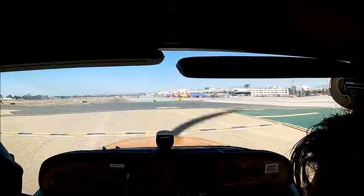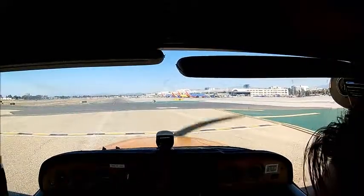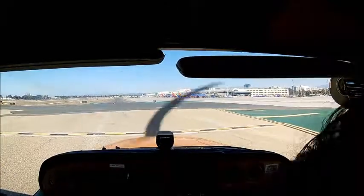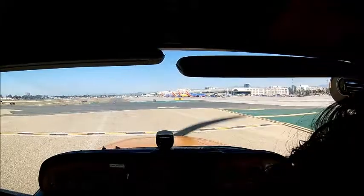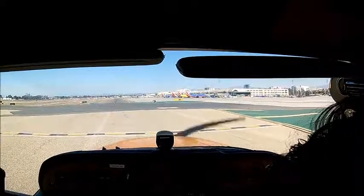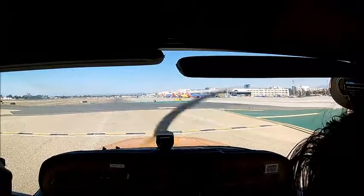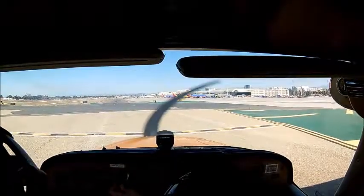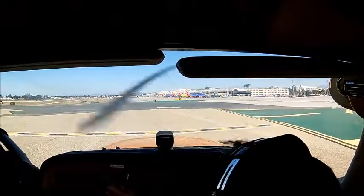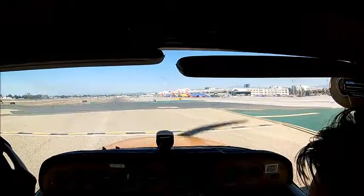ATIS information Kilo. Wind 240 at 8. Visibility 10. Clouds at 6,000, clouds at 20,000. Temperature 25. Altimeter 30.04. Visual approach runway 20 right in view. Good afternoon. Atlantic with Kilo.